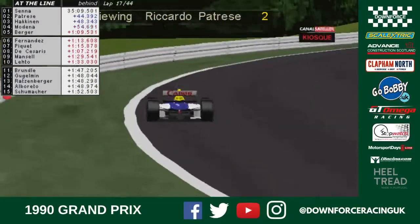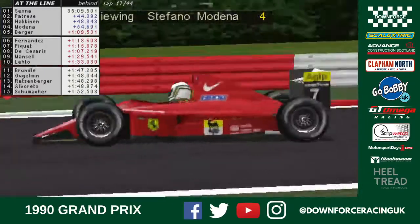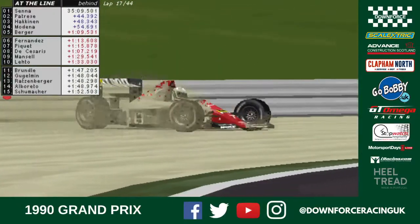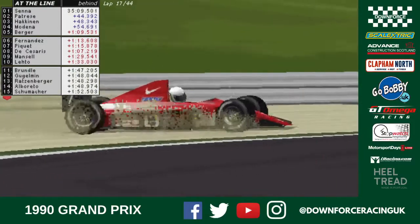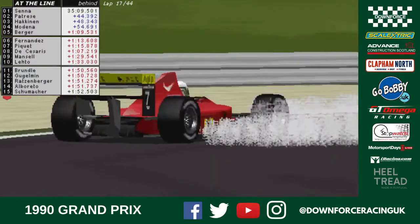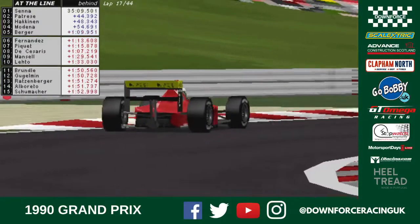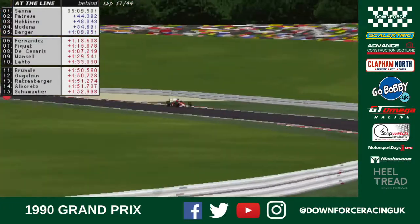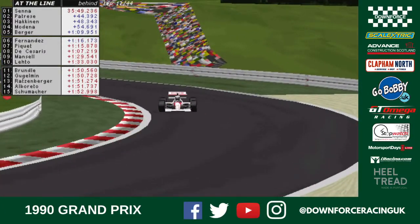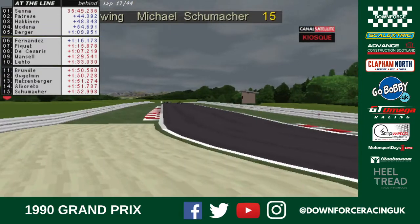A crazy Belgian Grand Prix. So many incidents. As Modena spins in the Ferrari. Oh, he needs to get that back on the road because they're in fourth place with a decent finish on the cards. So Modena spins the Ferrari back onto the road. And has he done that? Yes, he has. He hasn't even lost the place to Berger. So Stefano Modena, very lucky indeed there not to lose the place to Gerhard Berger.